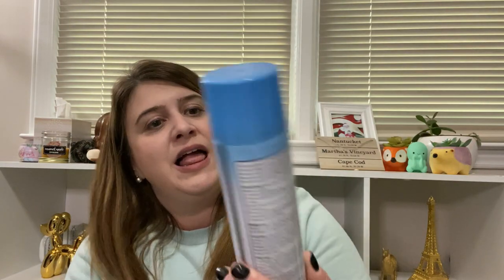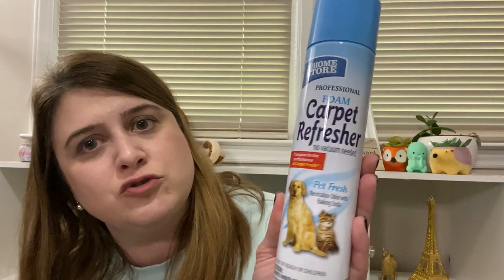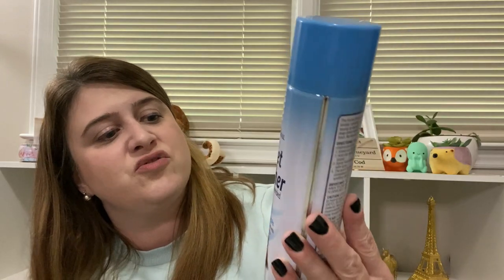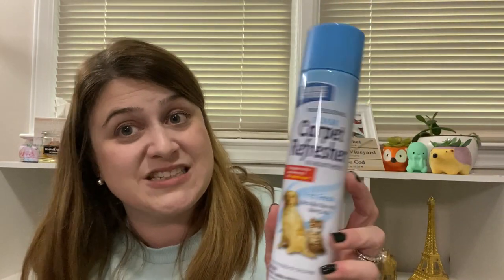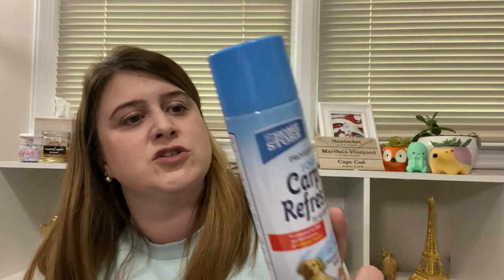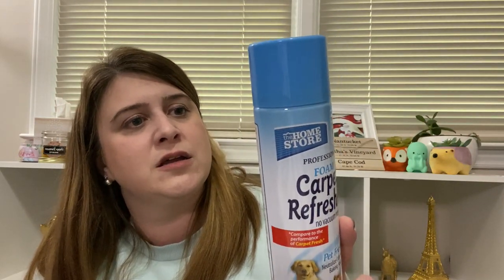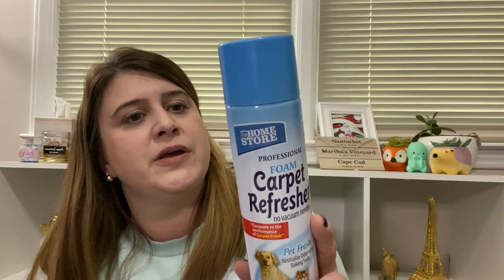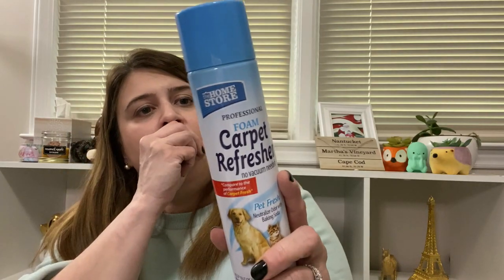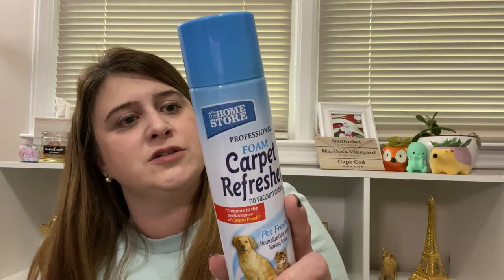Not fun stuff. I got this Home Store Professional Carpet Refresh. It says it is foam, no vacuum needed. It says pet fresh, and it neutralizes odor with baking soda. I guess you spray it and it's like foam that goes on your floor and it makes your floor not smell so bad. Helps remove smoke, cooking, musty odors from your carpet without having to vacuum. Eliminates deep down odors, residue free, blah, blah, blah.